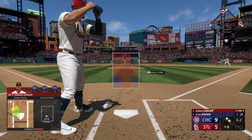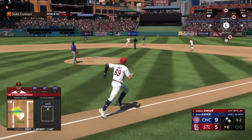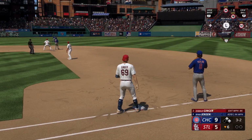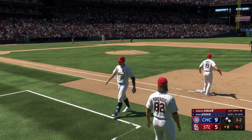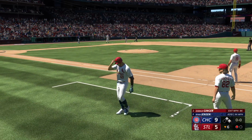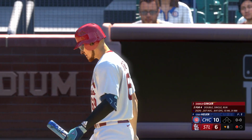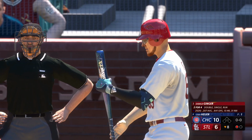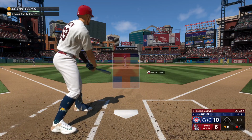The payoff pitch now from Jensen. Sent out into center field. Not very deep. That's not going to advance the runner. So yeah, that is an unfortunate out, but it is only the first out here in the bottom of the 6th inning. Let's see what happens here. 10-6 the score when we come back, bottom of the 8th. 1 out, nobody on. I'm 2 for 4 with a single and a double, and I did get pushed across the plate here. I have scored a run.